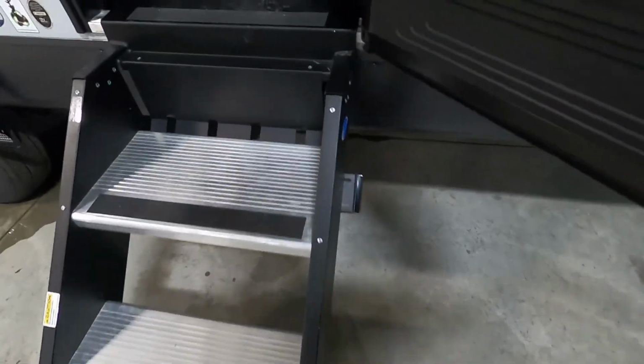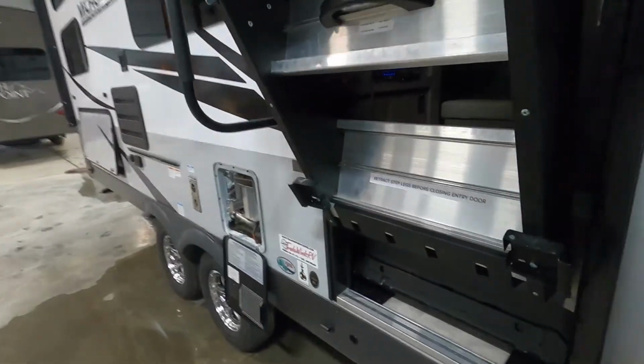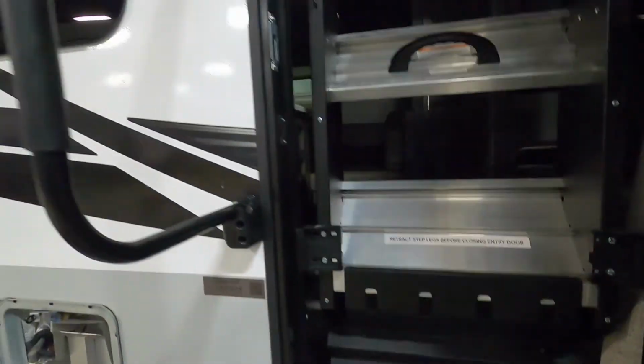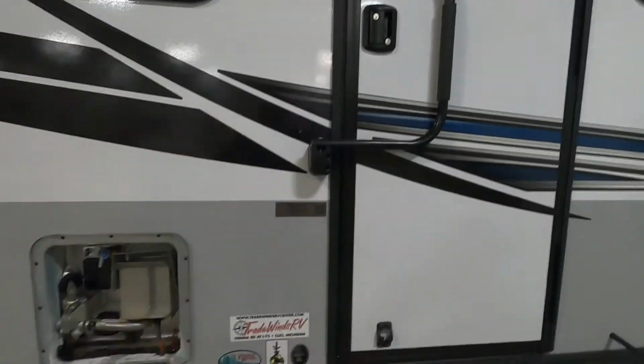So before closing these steps up, you want to make sure this exterior door is all the way open, otherwise this will catch on it. Simply lift it up, and as you see, it almost floats in on its own. Set that in there. Lock and deadbolt your exterior door. Lift and turn your handle, and that's ready for travel.